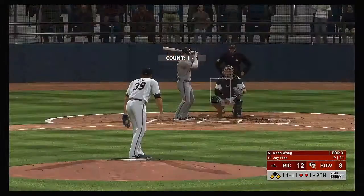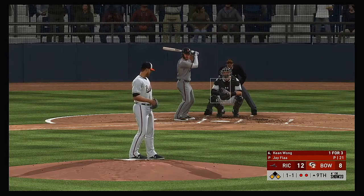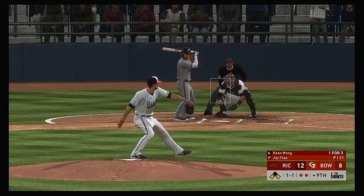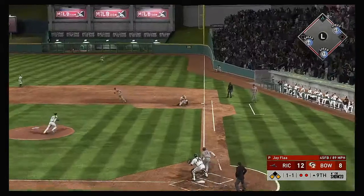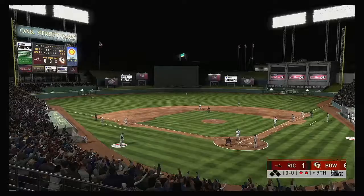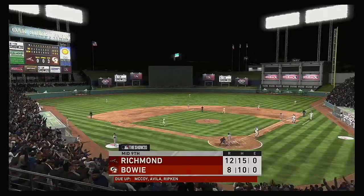Stepping up now, Kian Wong. He'll try to follow up the double in his last at-bat with another big hit right here. Well, he got a good pitch to hit last time up. Looked for it up in the zone and didn't miss it. Those are the pitches. Oh, and he can't come up with it. Oh, and his game of hide and seek ends as he's tagged out to end the inning.